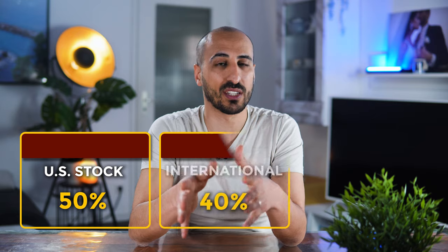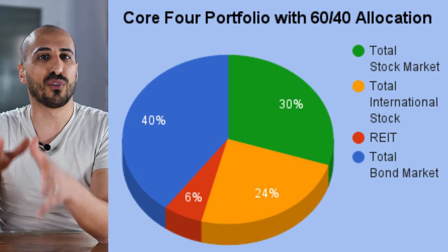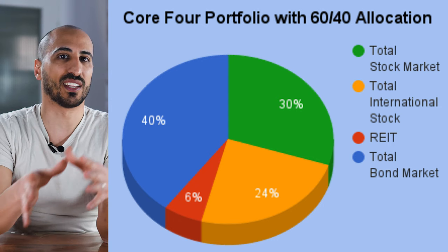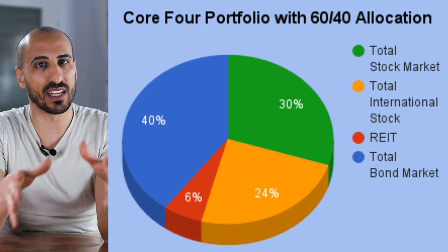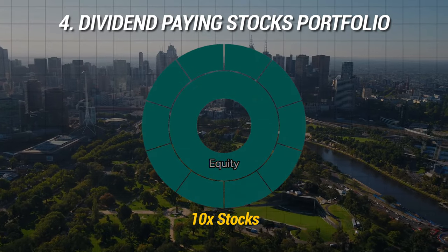For the allocation of the other positions, Rick Ferri suggests that you take whatever you don't have in bonds and you allocate 50% of it to US stock markets, 40% to international, and 10% to REIT. So in the example before, you would have 40% in bonds, 30% in US stocks, 24% in international, and 6% in real estate. Let's move now to the dividend-paying stock portfolio.